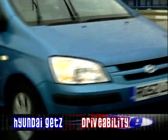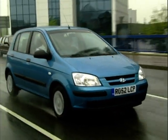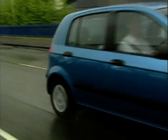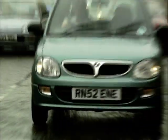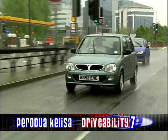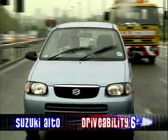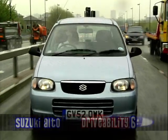There's no questioning that the hard work Hyundai has put in has paid off. Okay, so the 1.1 litre engine is pretty weak, but it handles well and it's quite involving, and it's a pretty relaxed place to be. Second goes to the Kelisa. Although it has the smallest engine here, it does feel nippy and it's actually an awful lot of fun to drive. Last is the Alto. In terms of performance, it's not much different than either of the other cars, but unlike the others, it doesn't do anything well enough to stand out.